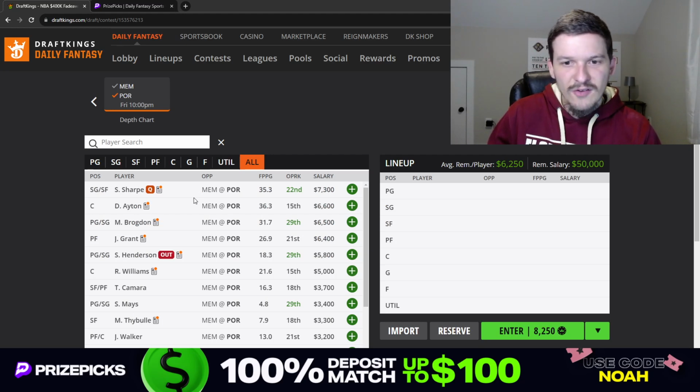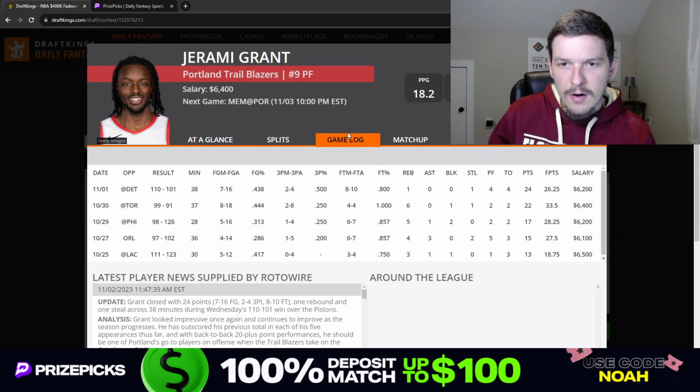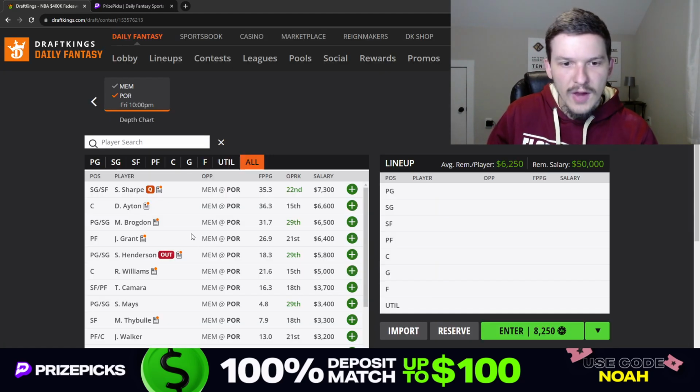DeAndre Ayton at 6,600, I'll probably pass on. Jeremy Grant, I don't mind at 6,400 if you want to go there. Not the best matchup for him, but I think he does pick up maybe some more usage here with Scoot out. And then we'll have to see, maybe somebody else starts.